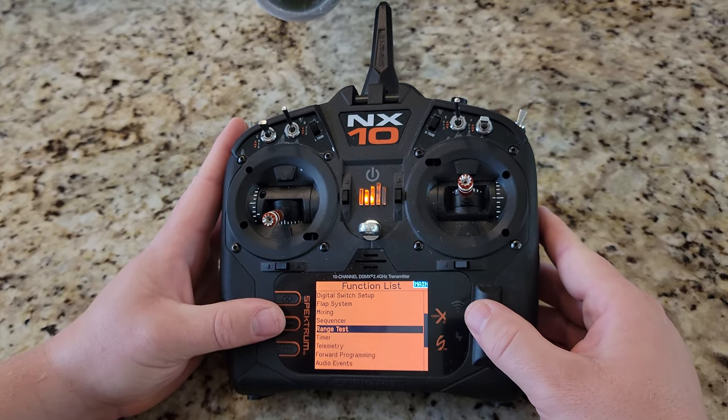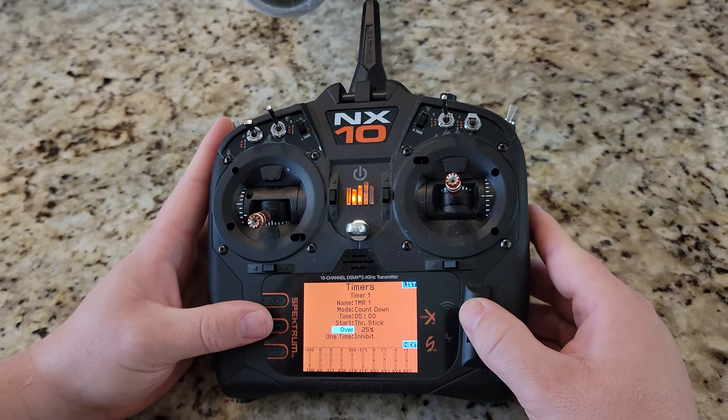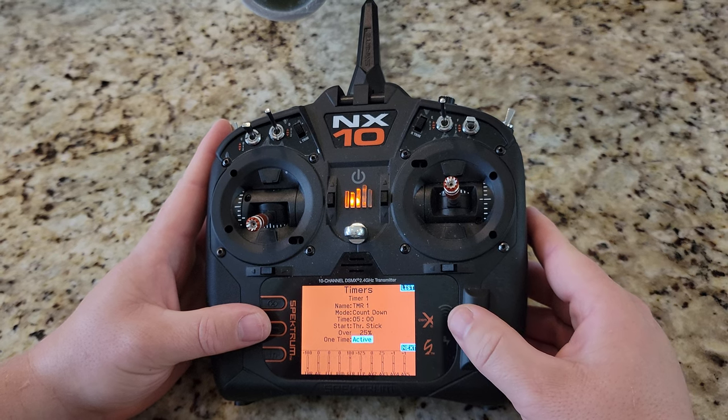Not gonna set up any mixes on this. Timer, we'll set a 5 minute timer. Yeah, I don't know, 5 minute might be a little bit much, but we'll try it anyway.